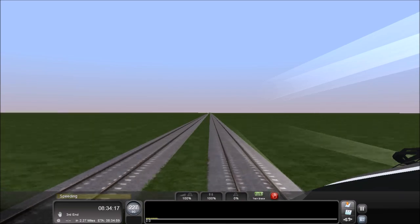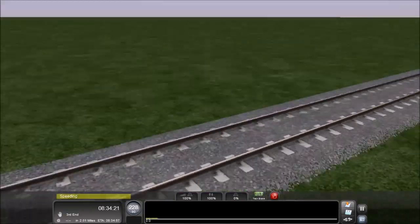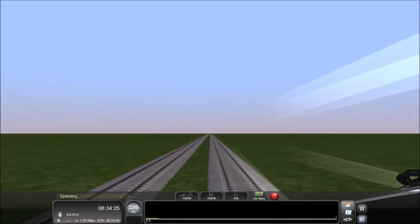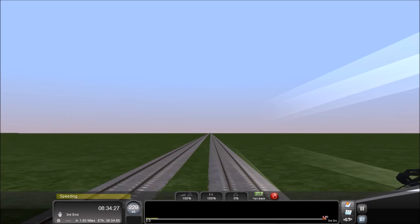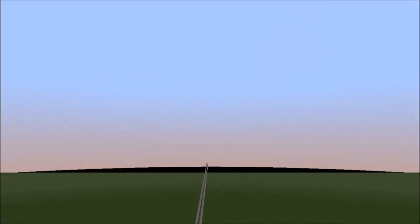It's called third end because this is meant to be the third rail track, and that's meant to be the overhead track. But this one seems to take overhead as well, so I don't know what went wrong there. But whatever. Oh, here comes the end. Hang on. We're going at 230 miles an hour, and we're heading straight for the end.